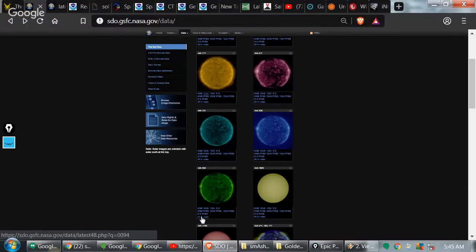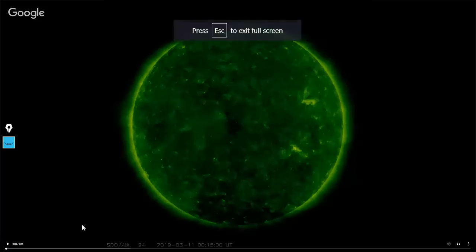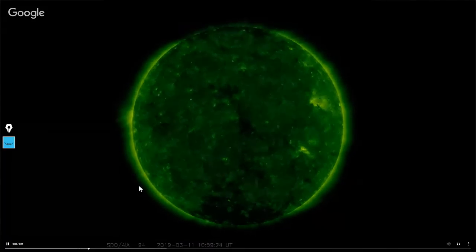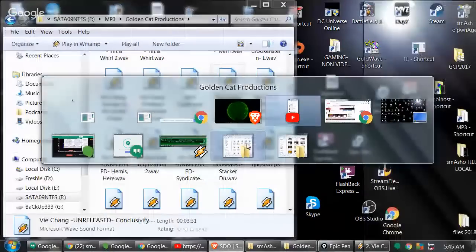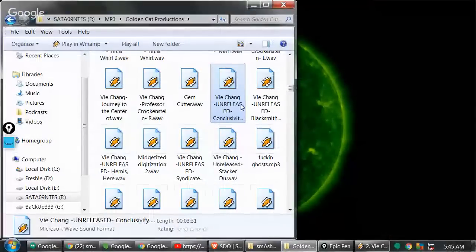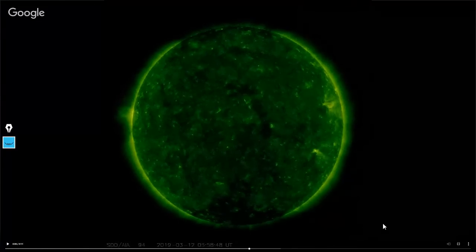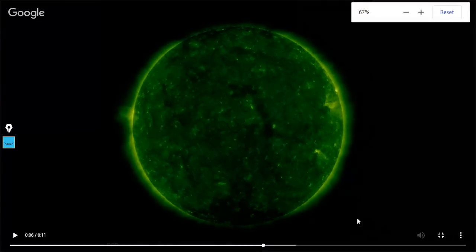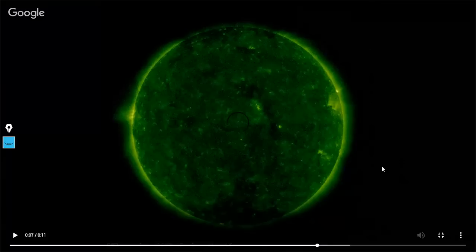Let's look at 94 angstroms rather. Let's play some additional tunes. How about Blacksmith? It seems like a good track for the Sun, right? The Sun is a bit of a blacksmith, as it does make heavy elements, doesn't it?